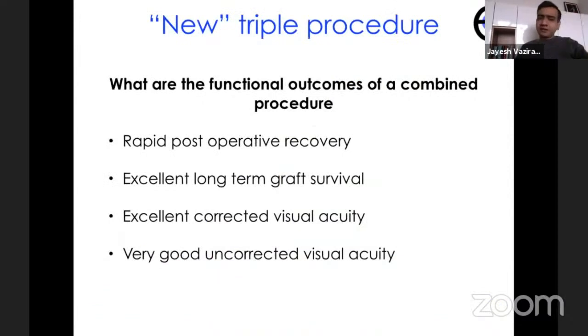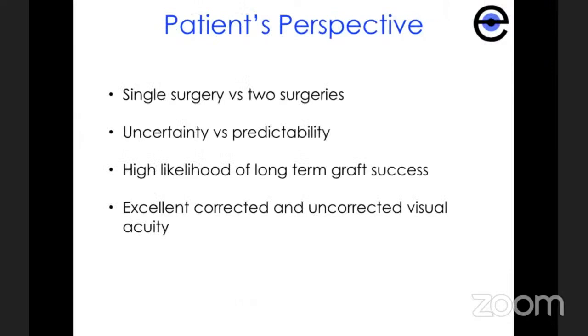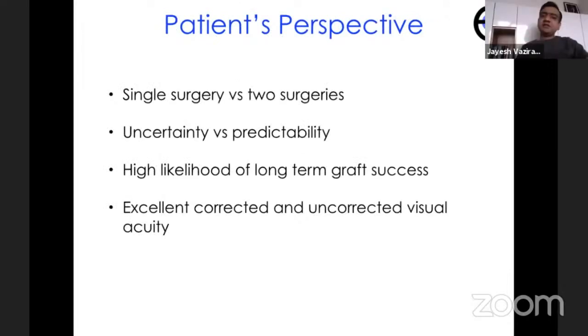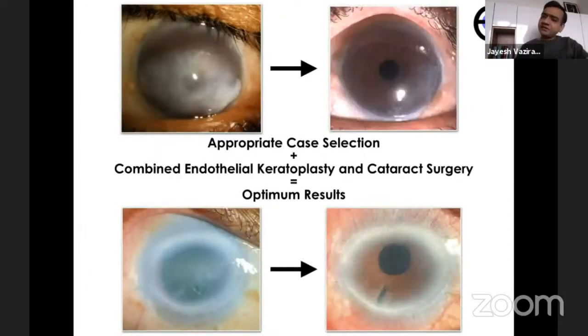So you have rapid recovery, excellent long-term survival of the graft, and excellent uncorrected as well as corrected visual acuity. So why would you go for twice the number of surgical procedures, the incumbent risks, anesthesia, and the costs to the patient? From the patient's perspective, I think a single surgery versus 2 surgeries makes a lot of sense. There's a high degree of predictability and likelihood of long-term graft success with excellent visual acuity. With appropriate case selection, even in more advanced cases, you can have excellent outcomes with combined endothelial keratoplasty and cataract surgery. And this, I believe, delivers optimal results.